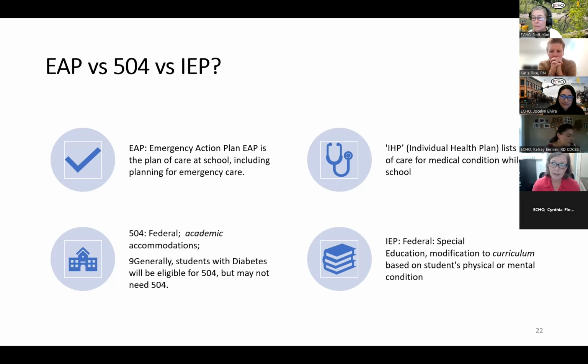The 504 is for academic accommodations, and it would be things like access to their device during testing, the timing of when testing for blood glucose and insulin prior to an exam might need to take place, access to the nurse's office during testing if needed, and no penalties for absences due to doctor's appointments for this condition. There's a bunch of others that are listed in the link that Kelsey put up there for the 504s from diabetes.org as well.